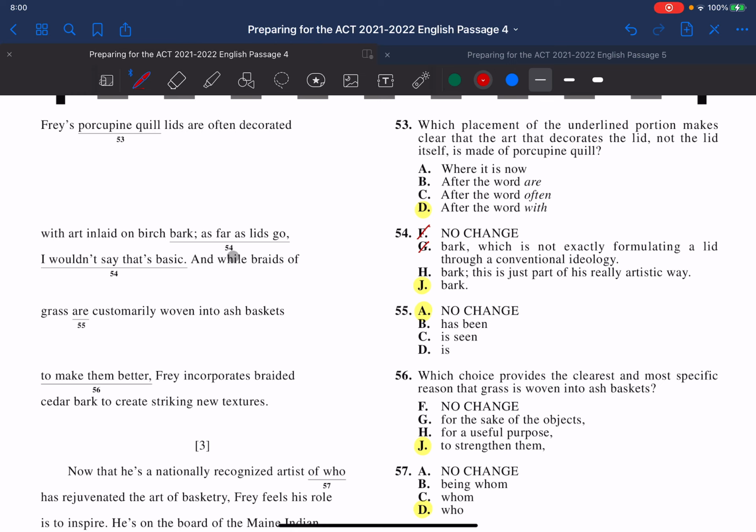Now, the reason that letter J is the answer is because all of a sudden, we've been talking all along about Frey, and all of a sudden the word I shows up. That's a total change in voice. So we're talking about him, and now all of a sudden the narrator puts themselves in there. And so because of that, that's a total change in tone, and so that's why the answer is letter J. We need to be consistent in the way something is written. And so if the narrator hasn't inserted himself or herself yet, they shouldn't include themselves now. So that's why the answer is letter J.